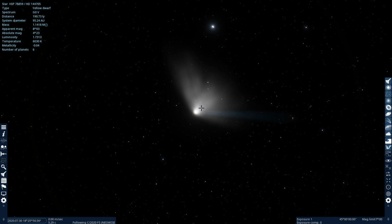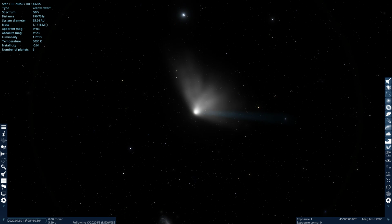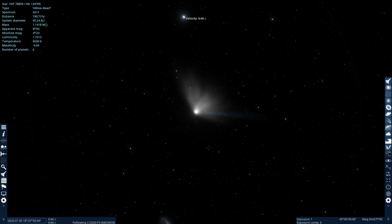And the dust tail is being blown away by the sun, but the comet is also flying away from the sun, and so its tail is getting pushed a little bit. But it is very bright in the sky.